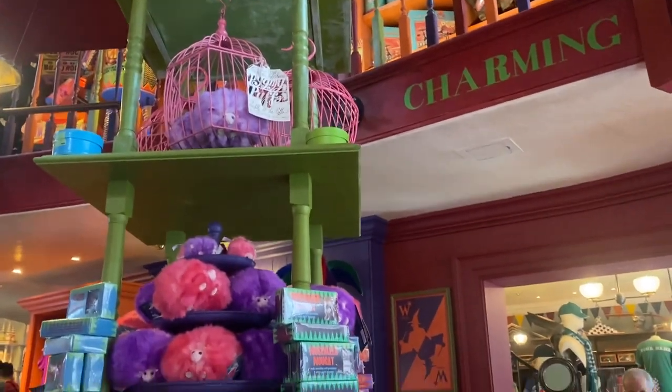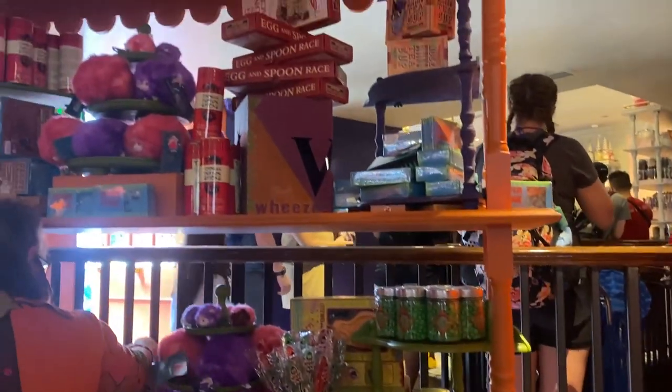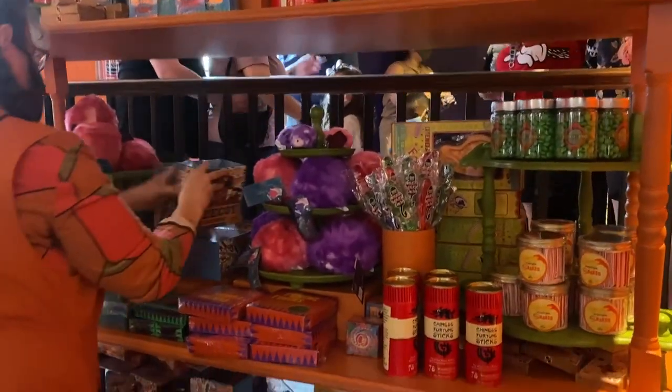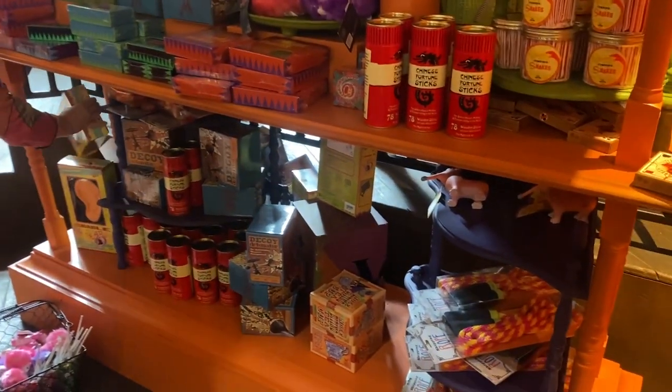This store is great. Extendable ears, decoy detonators, you know poo, egg and spoon race game, nose biting teacup, Chinese fortune sticks. This store is a delight. Even if you don't want to buy anything, come check it out.